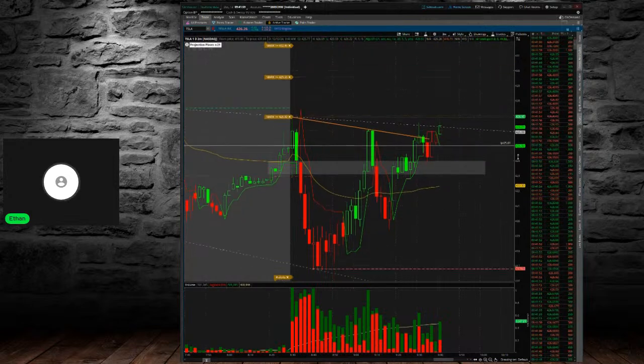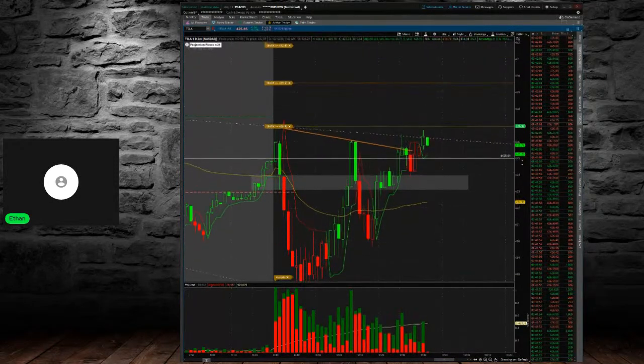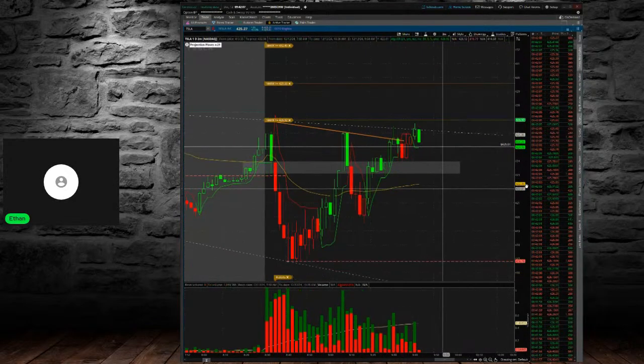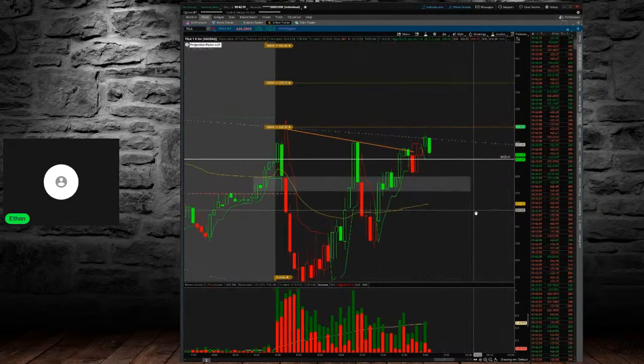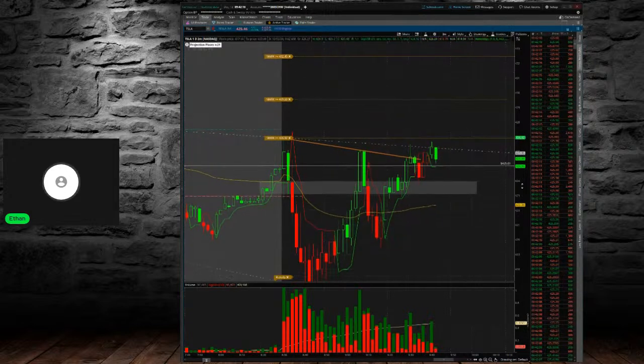Market's pulling back right now. It's just not a good time for that. Pull back 425. Gonna give it just a second here. The market, that looked like it was ready to explode.